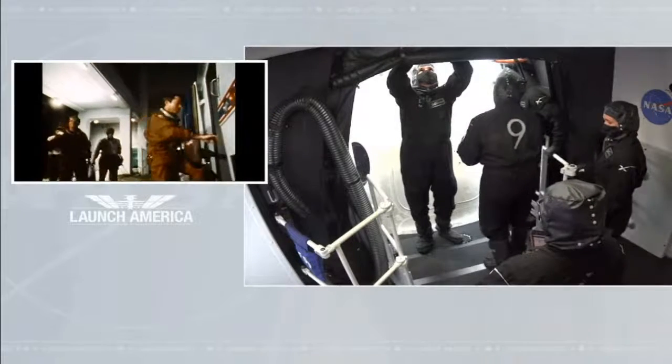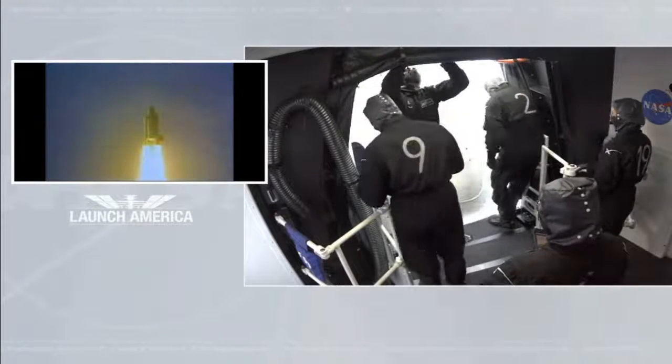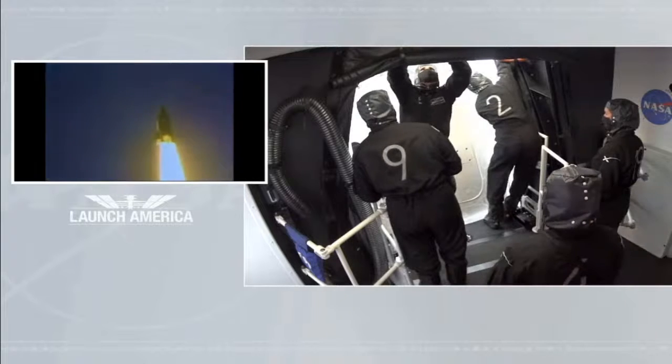Back in 1981, John Young and Bob Crippen launched on Space Shuttle Columbia, the very first space shuttle flight, marking the last time we flew Americans on a brand new vehicle.